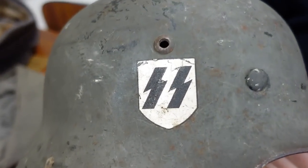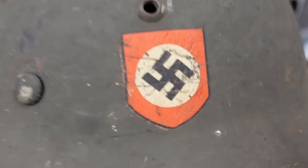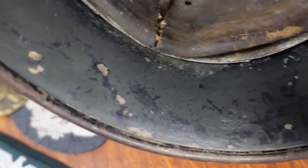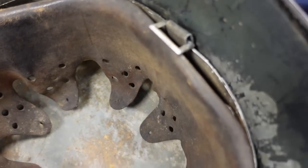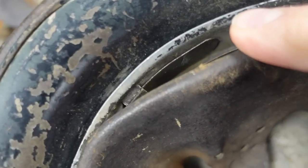This is a typical Pocher reissued decal, and the other side as well. And if you look at the inside, we can still see remains of the black paint underneath the new reissued layer. The nice thing as well is you can see the different layers of paint on the aluminum band here as well. The liner has never been taken out.